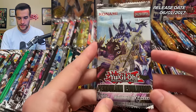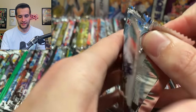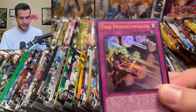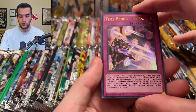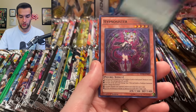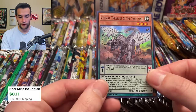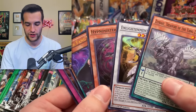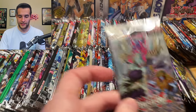Okay. Pendulum Evolution. Yeah, this set is insane. No, it's not. This is a set that I've not opened a lot of, but it is just not very good. We have, okay, the pack is being a little weird here. I want it to lay flat. There we go. We've got the Time Pendulum Graph. Very cool. Black Fang Magician, the Hypno Sister, Enlightenment Paladin, and the Zephraxi Treasure. Wait, what was the foil? Wait, there's two Ultras and three Supers? There's no secrets? Okay, that's kind of lame, but okay, all right. Now, don't expect much out of Pendulum Evolution.